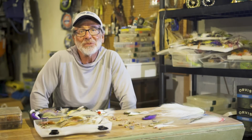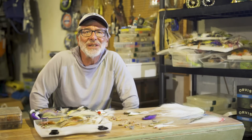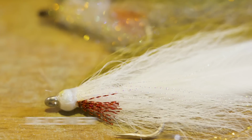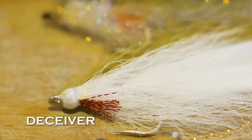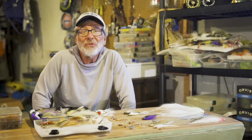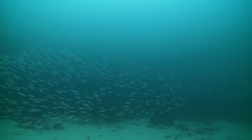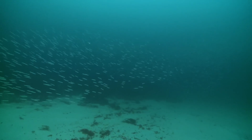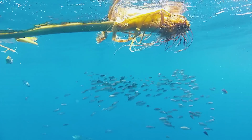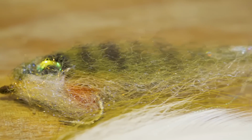Probably your bread and butter striper flies are going to be your medium-sized, about that big, medium-sized baitfish imitations, such as the Clouser minnow, the Lefty's Deceiver, or for broader profile fish, one of the EP type flies. Try to match the profile of the bait fish that the fish are feeding on, if you can see what they're feeding on. If the bait fish are long and skinny, then use a fly that's long and skinny, like an epoxy fly. If the bait fish are more broad, deep profile, wide, then try something more like an EP fly, something with a broader, heavier profile.